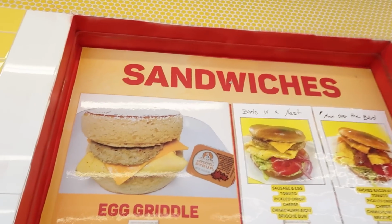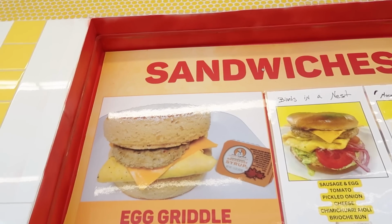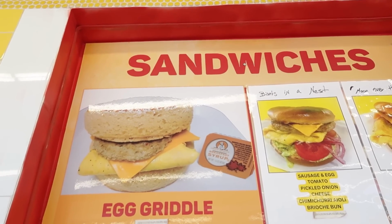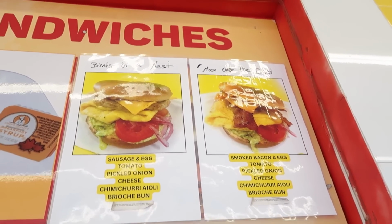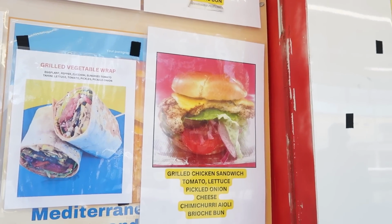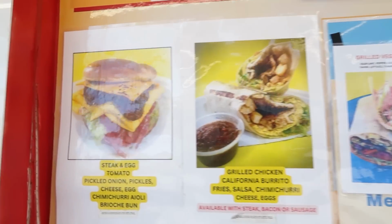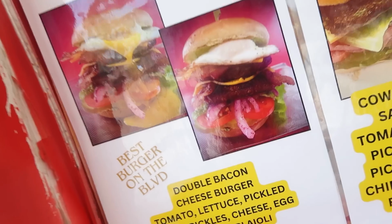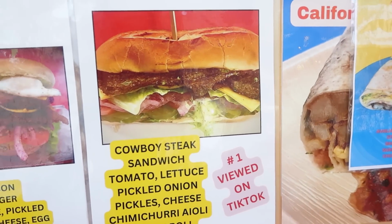Look at this egg griddle. It's a pancake, 2 fluffy pancakes with the sausage, egg, and cheese in the middle. And they got a couple different breakfast sandwiches, one with sausage, one with bacon, and then also some lunch items, grilled chicken sandwich, grilled chicken California burrito. Best burger on the boulevard. At least that's what it says there. Number 1 viewed on TikTok, the cowboy steak sandwich.